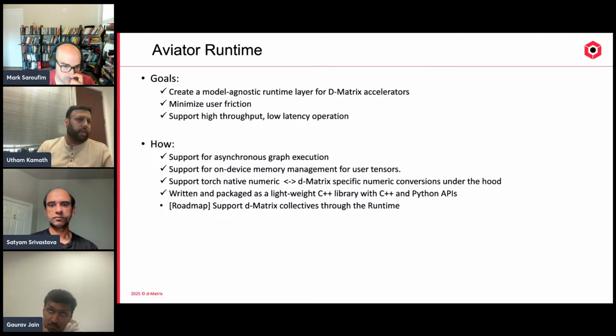And then, to minimize user friction, we manage a lot of the host and on-device memory management for activation tensors under the hood. We do any necessary type conversions, say from torch native numeric formats to d-matrix specific numeric formats, also under the hood. These are things that we already have available right now, and a roadmap item is to support d-matrix collectives through the runtime. We have collectives through a different part of our execution stack, but we'll get there.